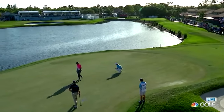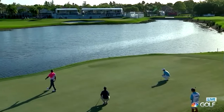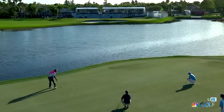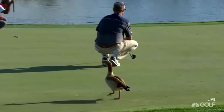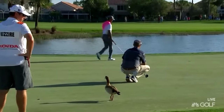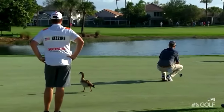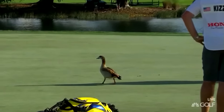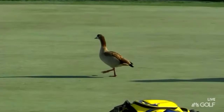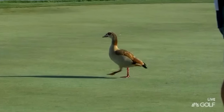Back at the Honda Classic, the group of Tiger Woods, Brad Snedeker, and Pat Perez on the green at 18. Woods stalking his par putt. That spectator just decided to walk right through the ropes. No credential, no ticket, but Gators everywhere.